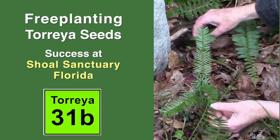Free planting Torreya seeds. Success at Shoal Sanctuary, Florida.